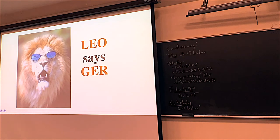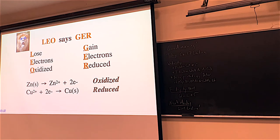Now at Chem 221, I introduced you to my friend Leo the Lion. And Leo the Lion says, grr! Alright, sound effects and maybe a little extra caffeine enthusiasm not needed. But Leo says, grr is a nice little acronym for remembering what oxidized and reduced means. So Leo is lose electrons oxidized, and grr is gain electrons reduced.